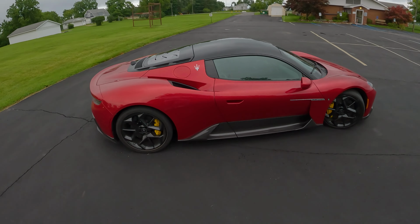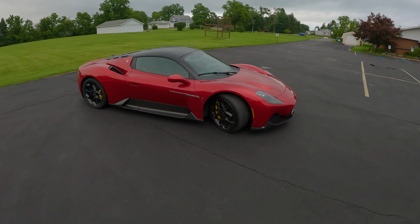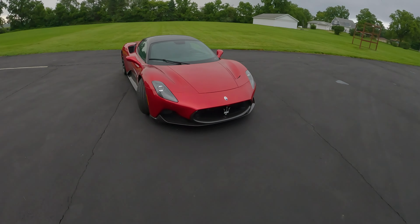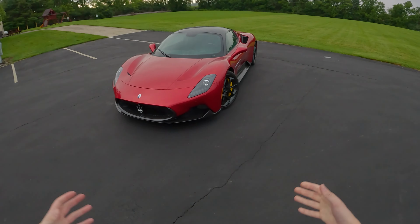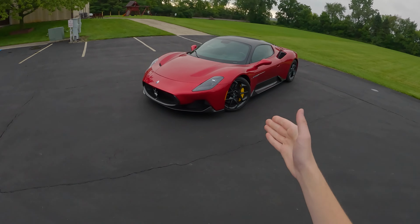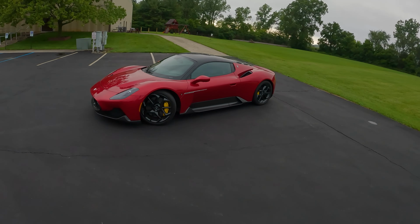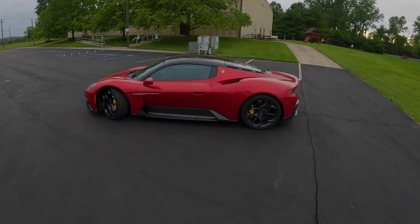I just want to say, I think that this Maserati MC20 is one of, if not the best looking new car on sale today. I think it checks all the boxes for supercar formula. Rosso Vincente is a fantastic color to showcase this car in, with the black roof, the yellow calipers, the carbon fiber package. Everything just comes together in such a beautiful symphony, and oh my gosh.